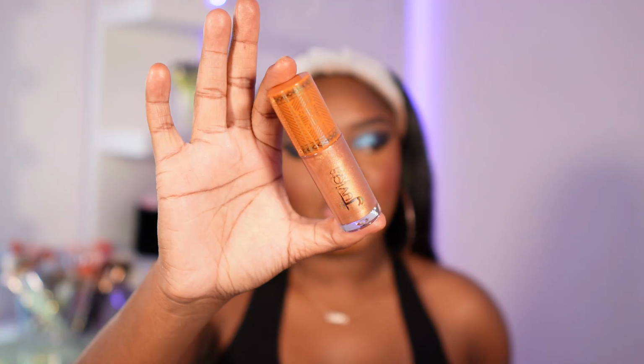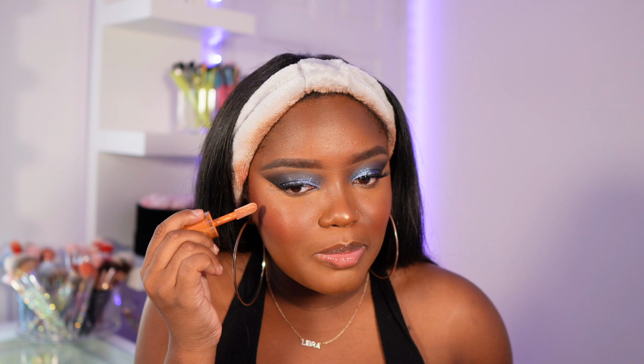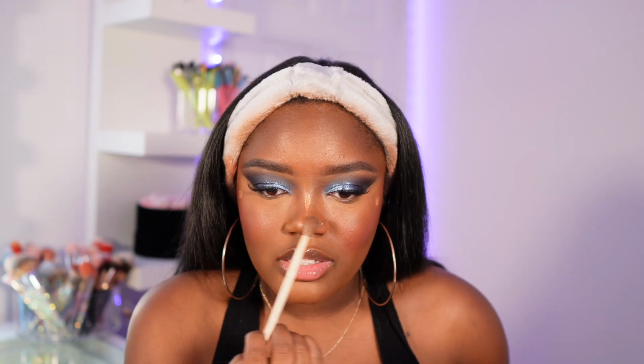I'm not really a liquid highlighter kind of girl, so I don't really know the best way to apply this because I never really have the best of luck when it comes to liquid highlighters. This is the shade Nubian Gleam. It's a really beautiful shade. I'm just going to basically place one dot, maybe. Is that too much? I guess I'll just take that.